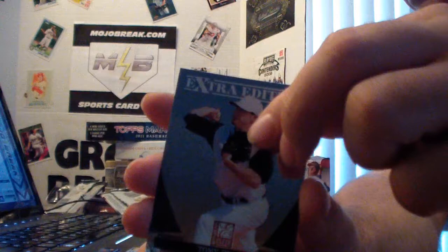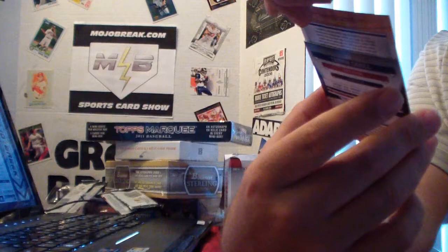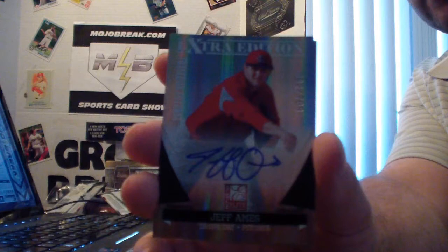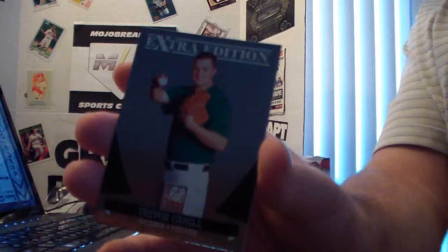Tyler Goodell. Tony Zych. Rookie Davis. And an auto of Jeff Ames for Tampa Bay. Jeff Ames, this is numbered to 709. Very nice. And a Trevor Cahill for the Diamondbacks base card.